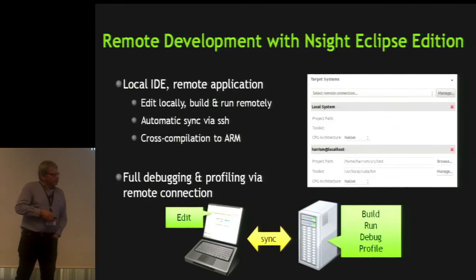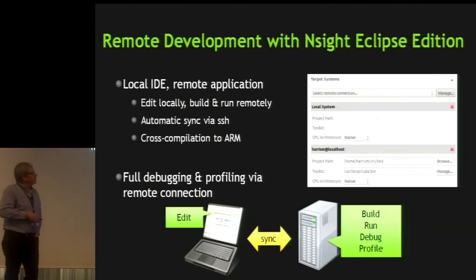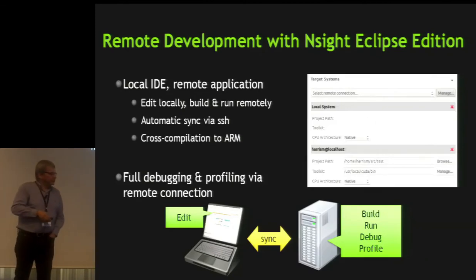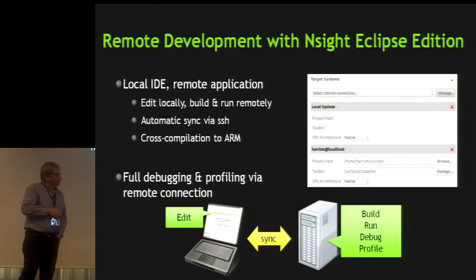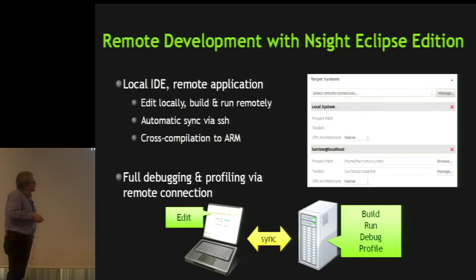Another feature which we introduced is the remote development capability with the Nsight Eclipse Edition. What does it mean? You can edit your code on the local workstation or the laptop, and you can automatically sync your work and build, run, debug, and profile your application on the cluster. It's used via SSH, this automatic sync, and it works very well and helps the programmers a lot.